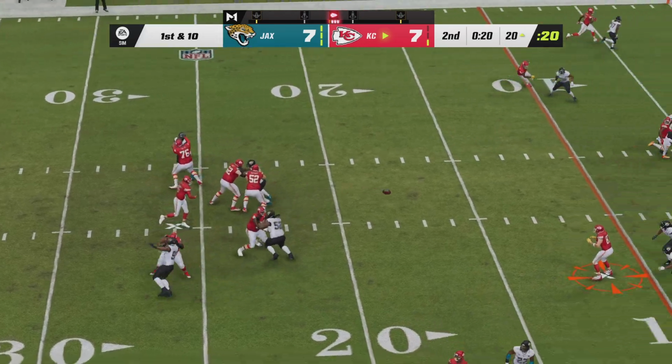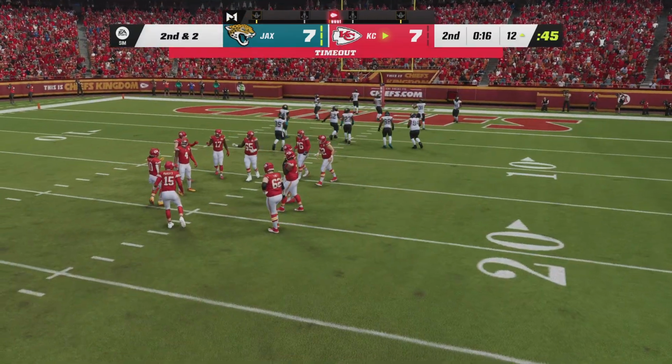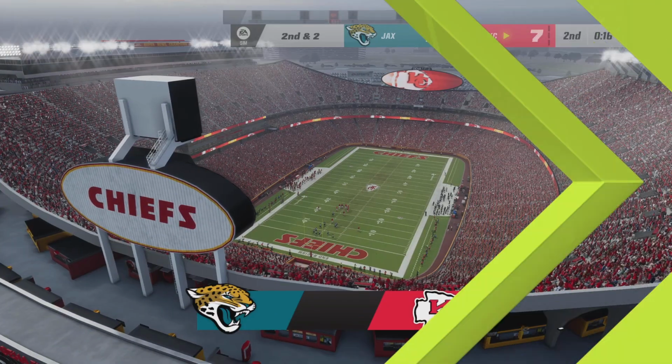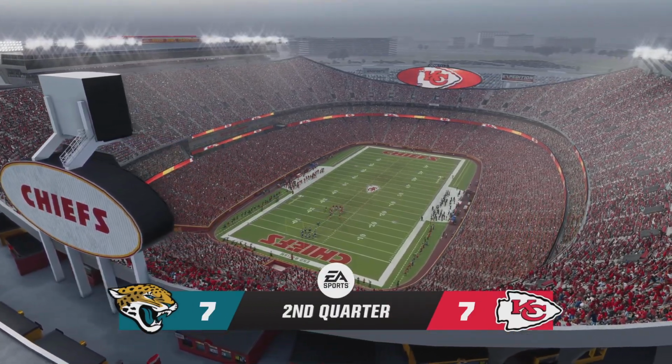Operating from the red zone now, Mahomes. Complete, the tight end, Kelsey. And they've got this down to about the 12-yard line. The Chiefs quickly now going to use the last of their timeouts as they stop it with 16 seconds to go in half number 1.